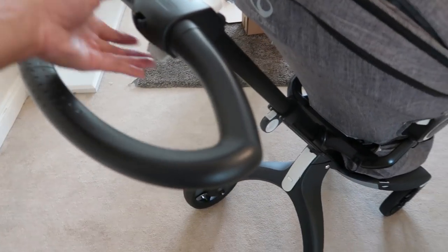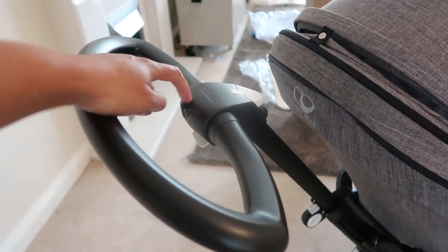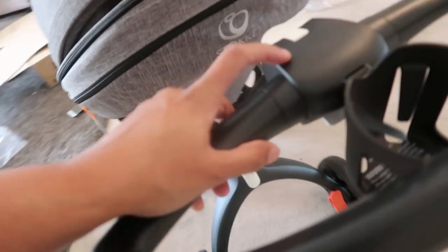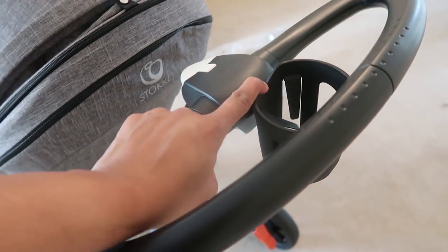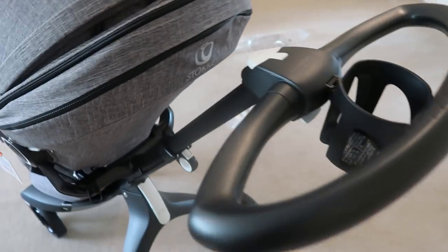But the handlebars here, you can change the height on them where you want it. It's got a cup holder here. I'm quite pleased actually with this new model, because with the old one, you have to buy the attachment and then you have to get the cup separate. With the attachment and the cup, it's like £28 just to hold a hot drink on the pushchair. But this one comes with it, so that's pretty good.